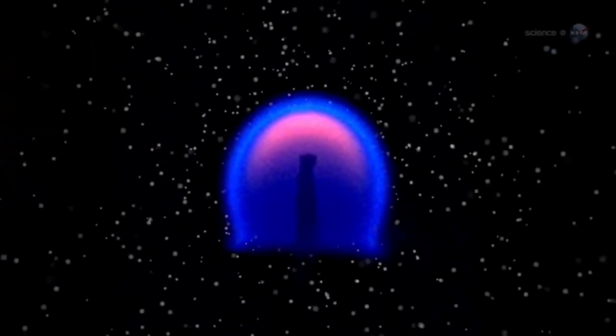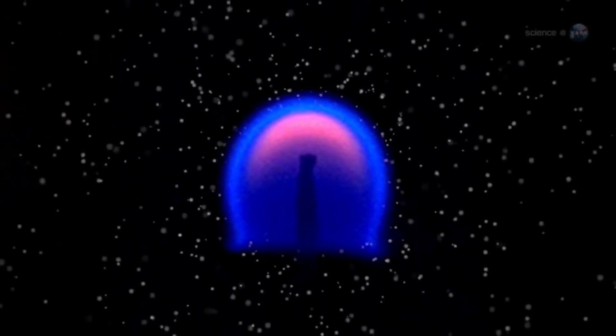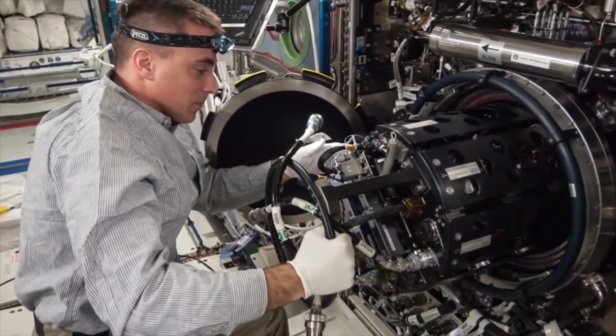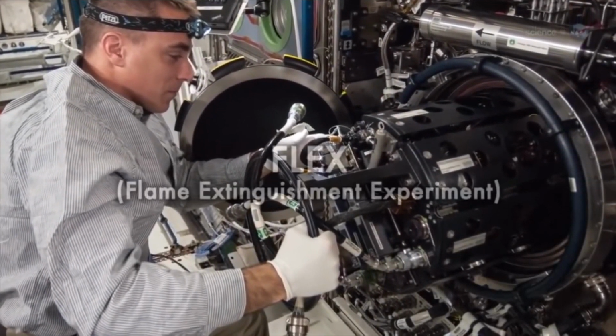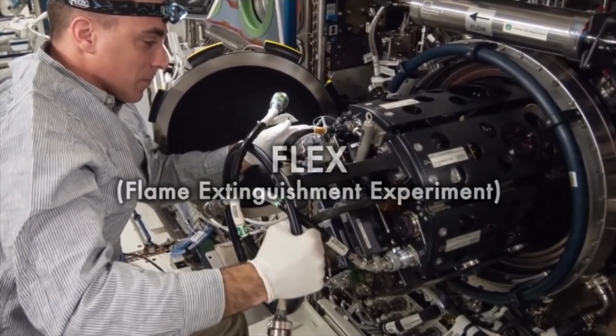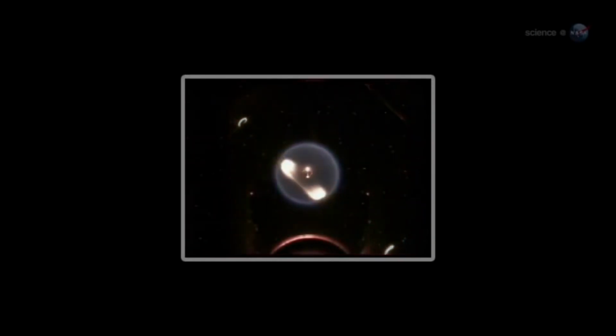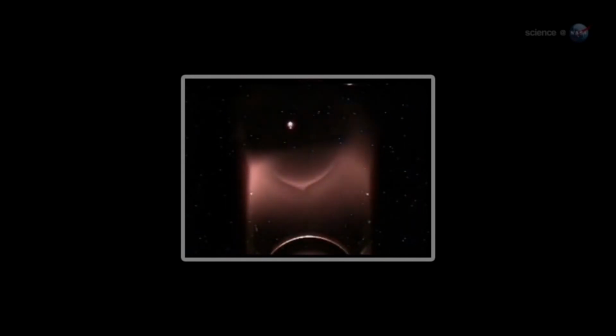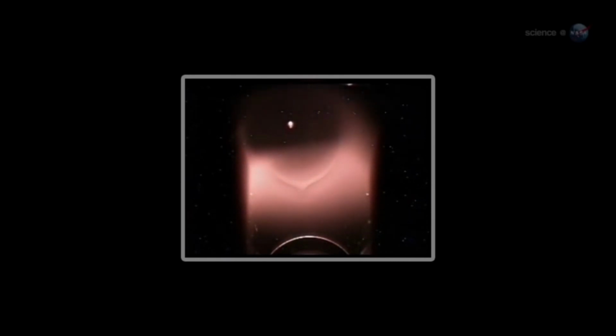Oxygen and fuel combine in a narrow zone at the surface of the sphere, not here and there throughout the flame. It's a much simpler system. Recently, on a space station experiment called FLEX, where scientists learn how to put out fires in microgravity, they noticed small droplets of heptane were burning inside the FLEX combustion chamber. As planned, the flames went out, but unexpectedly, the droplets of fuel continued burning. The flames are there, just too faint to see. These are cool flames.